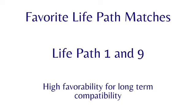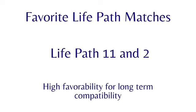Let's move on to my next favorite match. So this is one of my favorite life path love matches in numerology. I'm not saying that these are the only compatible matches, and I'm not saying that this combination will not have any problems. All I'm saying is that this is one of my favorite life path love matches, okay? You can check out a video I did on more numbers that are compatible with each other. I did this video a few years ago, and I'll link it below.